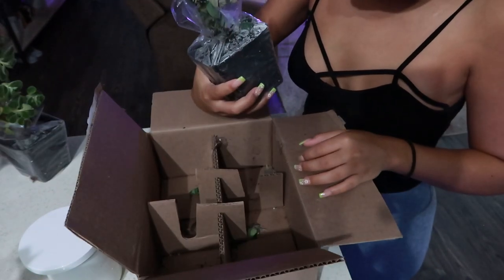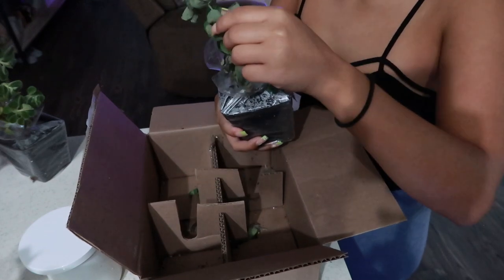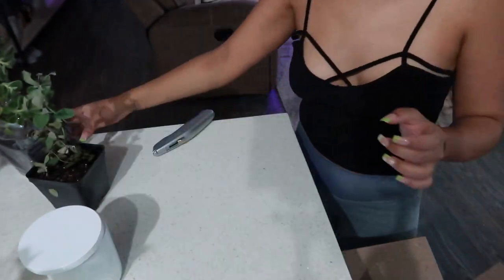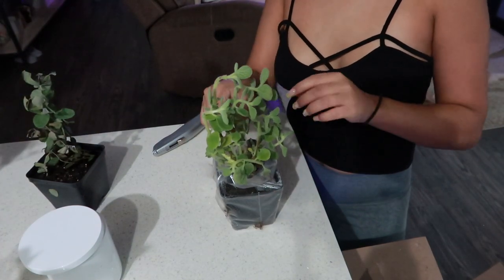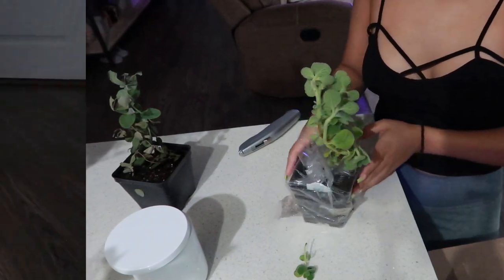Doesn't look like it's in its best condition. Looks kind of bad, actually. Grower Exchange. Thank you for your order. They have a lot of medicinal plants, so check those out. And even rare ones that are hard to find. I forgot which one I was thinking of getting. Spider.